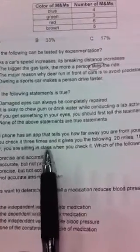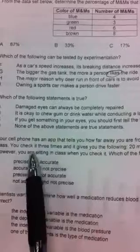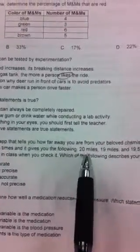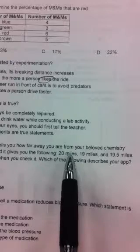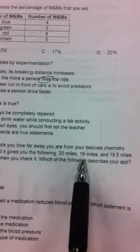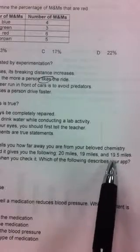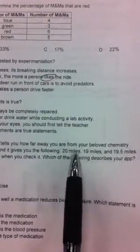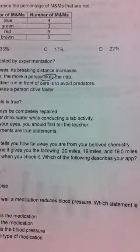So the question reads, you got a cell phone app telling you how far you are away from your chemistry class. You check it 3 times and it gives you the following: 20 miles, 19 miles, and 19.5 miles. So your chemistry app is telling you that you're 20 miles, and then you check it, it tells you 19 miles away from chemistry, and then it tells you 19.5 miles away from chemistry. Now these are precise. These are really close to each other, so they are precise.